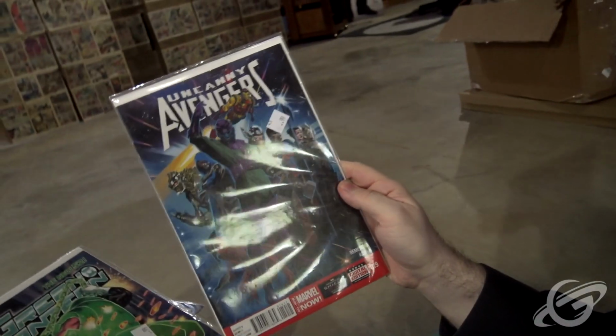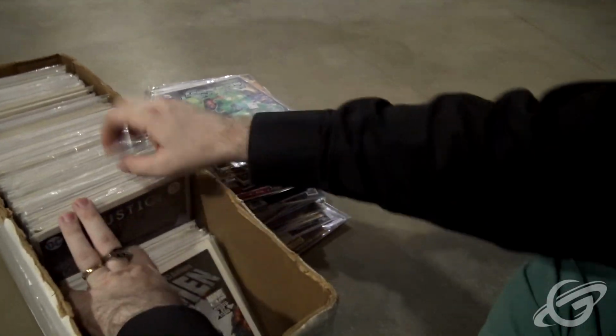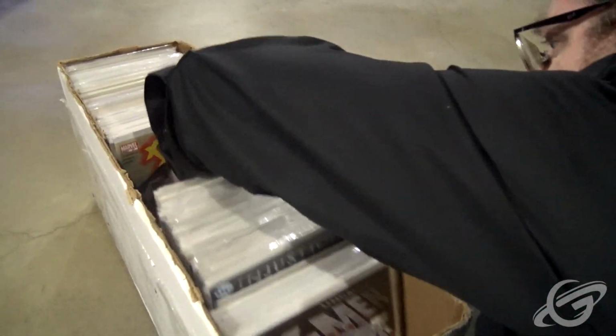There's Kang, Uncanny Avengers was a wonderful run. There's some really good stuff here. Okay. Just gotta keep this all from falling down.